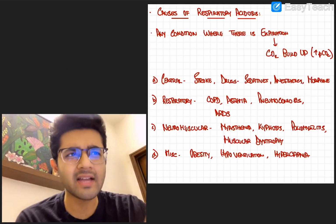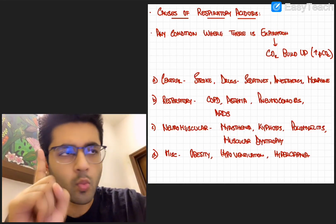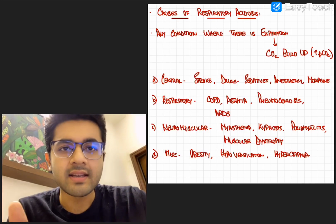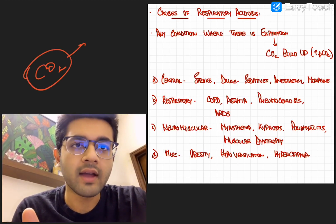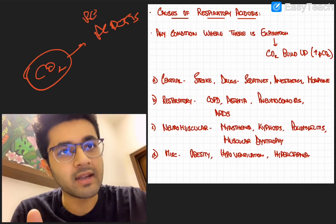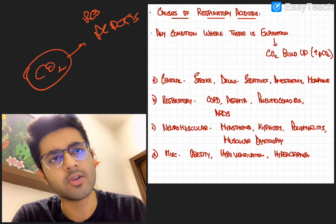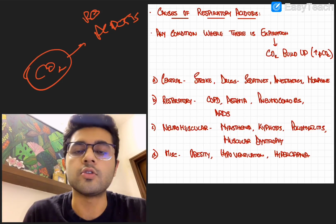So these are the causes of respiratory acidosis. But before I go into it, I want you to remember just one point, because whenever people say acidosis and alkalosis, they are always confused. So remember, when there is a CO2 buildup, a rise in CO2, you have acidosis. To be more specific, respiratory acidosis. So any condition where you have an increased CO2, which means you will have an increased PCO2, you will have respiratory acidosis. And where do you have increased CO2? When there is reduced expiration.